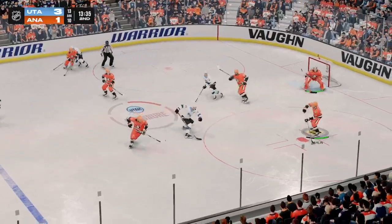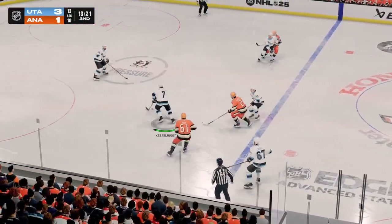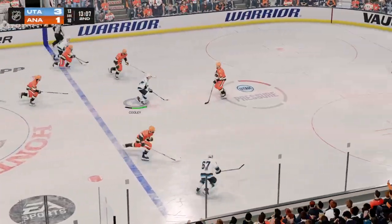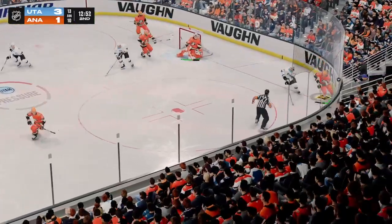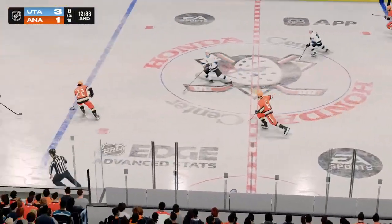Anaheim's got possession here in their own end. Through the neutral zone now, picking up steam. Handles the pass. Right side set up ahead into the middle of the ice. Anaheim's got the puck along the wall. Picked up along the boards by Darlene.